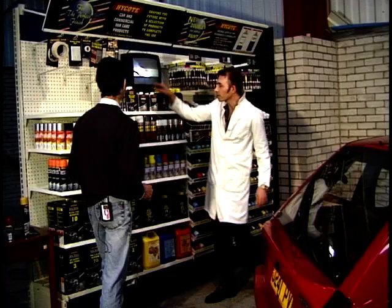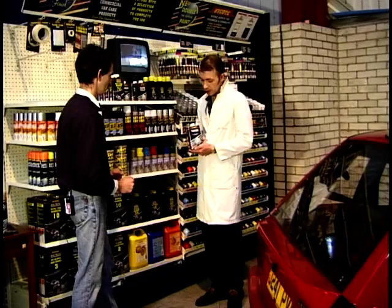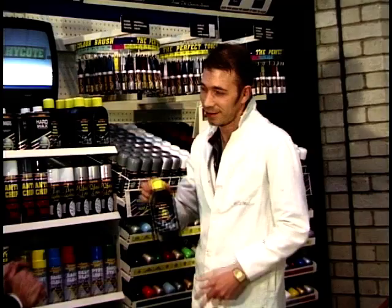What else do we need? Well, we need some thinners, because one thing that we really have to do is make sure there's no grease on the surface that we want to spray. When we finish the job, what we're going to do is leave it for around about 7 days and then finish it off with a high gloss polish. That'll impart a real showroom finish. That's what we want, that's it, yeah.